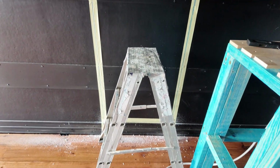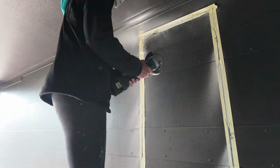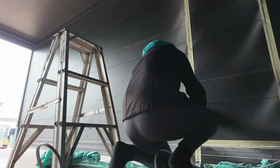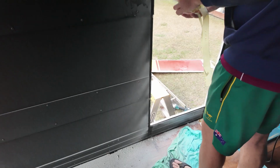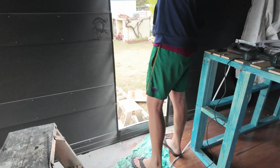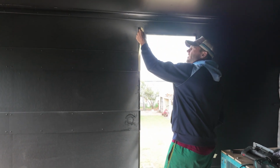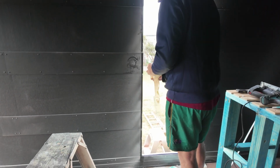Gotta love fiberglass and the PPE that comes with it, but she's now or never. We're cutting the door. I just think Tom's dodging doing the electrics this morning. Well, that lets some more light in the situation, doesn't it? Now we just got to clean it all up and then we can put the new door in, but I've got to get all that dust and shit off first.